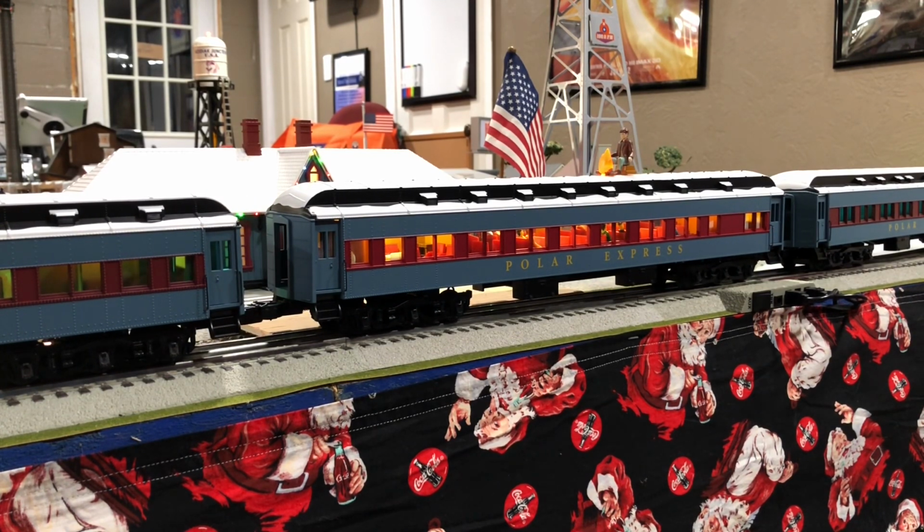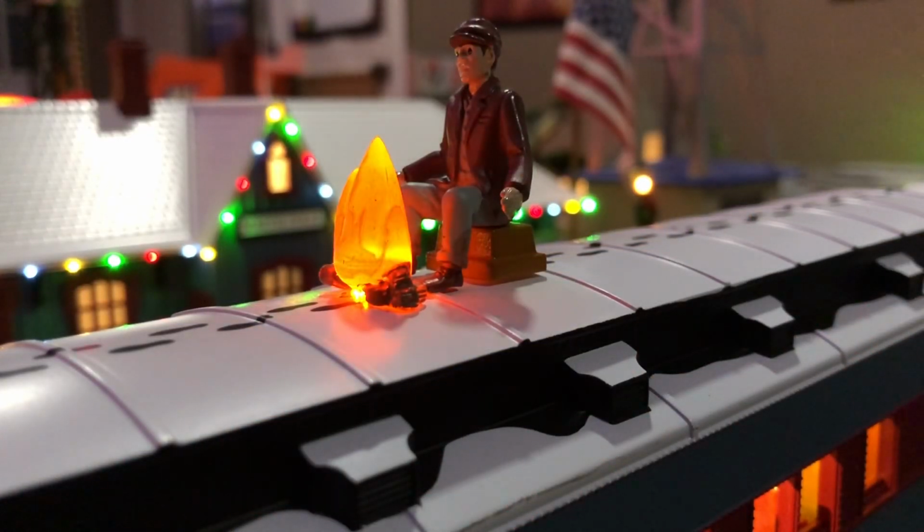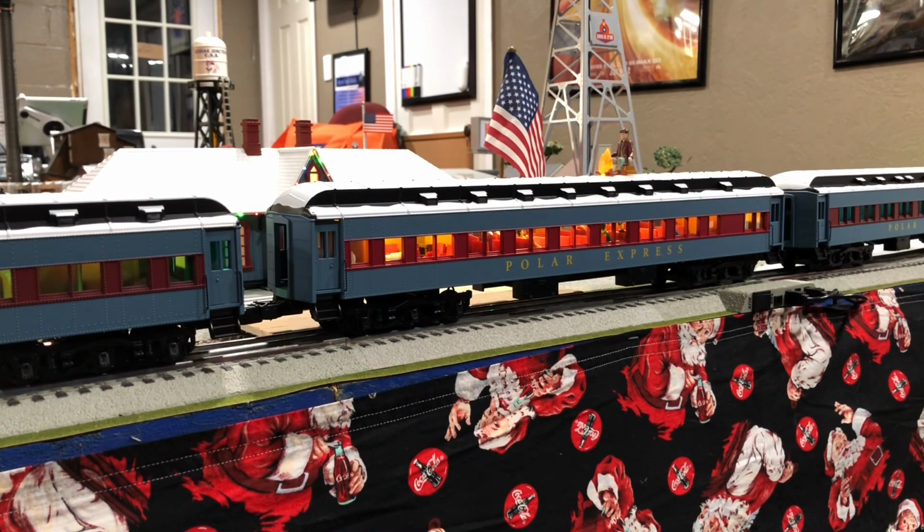And of course, you can't have a Polar Express without the hobo on the roof. As you can see, it features a hobo sitting on the roof of the Polar Express coach with a flame going. Very beautiful car. This was actually cataloged a little bit later, I believe in 2019, 2020. Another great addition to the Polar Express engine setup that I've got here. And again, if you notice, I do have snow. I did buy the optional snow-covered roofs, which I really like. I think it adds to the cars. I know a lot of people don't necessarily like them, but I do.